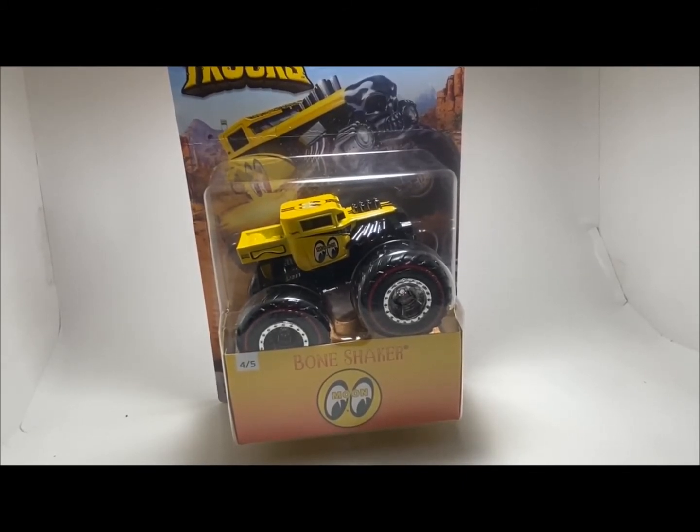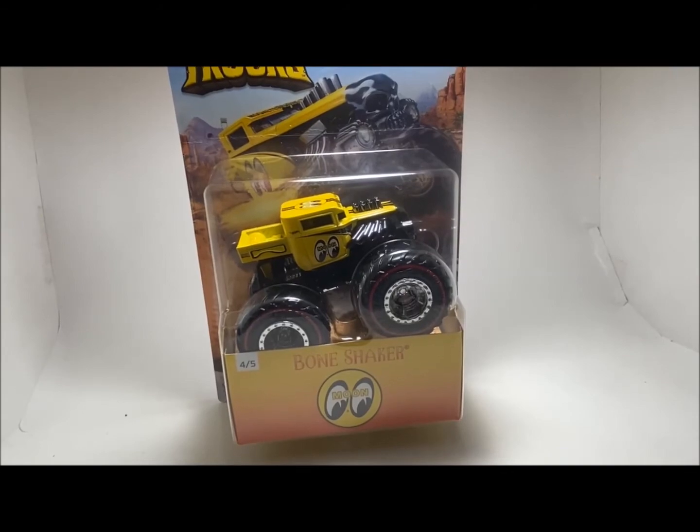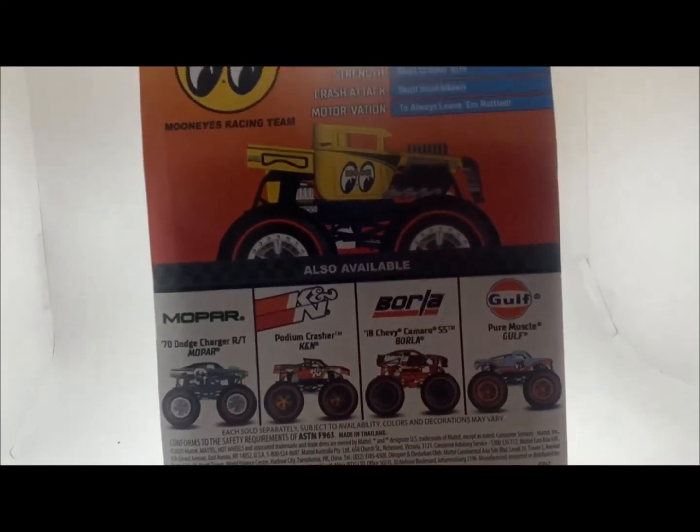I never knew what it was. You always saw it on funny cars, and it was always yellow. Still, to this day, I really don't know what Moon Eyes is, to be honest with you guys. But here it is, Bone Shaker, truck 4 out of 5. And looking at the back, you see the rest of the trucks.